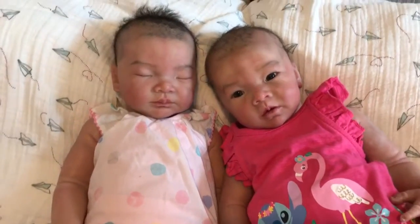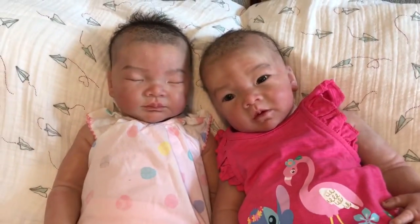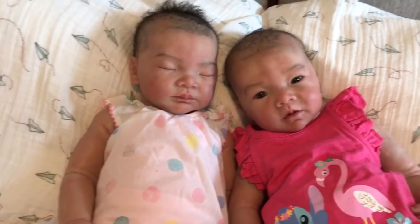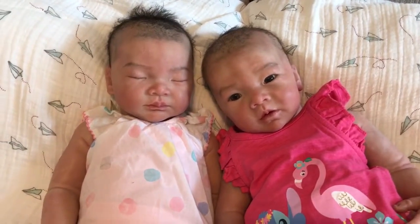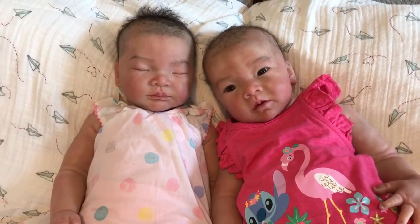I obviously had my little daughter, but I just wanted something that would basically be like a 3D picture that I could always remember when she was a baby. So she got back to me, and she gave me a price quote for if it were to be a one-of-a-kind doll, which was a lot of money. I won't go into the prices, and I'm sure the prices have changed for her as well.